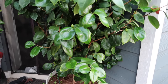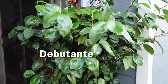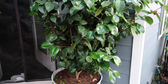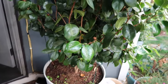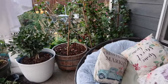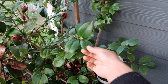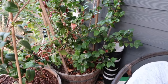This is another one, a Camellia japonica. This is a variety called Debutante. Debutante has such beautiful flowers. Really out of this world gorgeous. I love the flowers of Debutante so much. So these two are pink camellias, and then I have over here this one is a red variety called Tom Knutsen, and Tom Knutsen flowers right around January, February time frame.